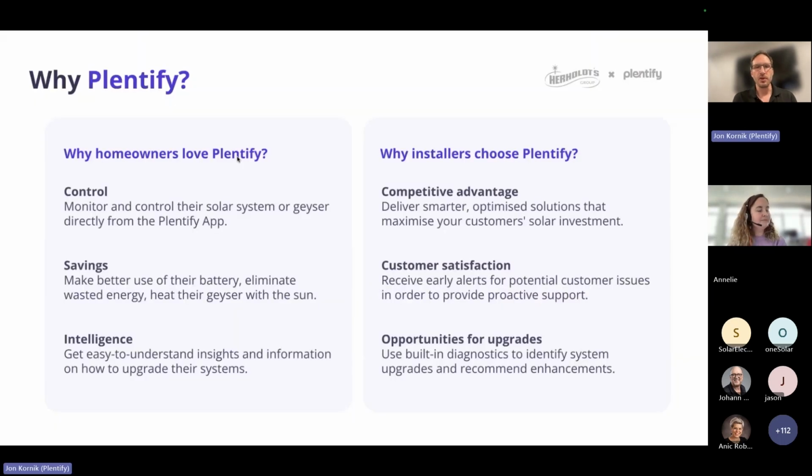Before we get into that, though, just a brief overview as to why homeowners are adopting Plentify and why installers are choosing to install Plentify as well. So firstly, on the homeowner side, there's three key things that homeowners really love about the Plentify platform. The first is control. You can monitor and control your solar system, your geyser, and your other connected appliances directly from the Plentify web application.